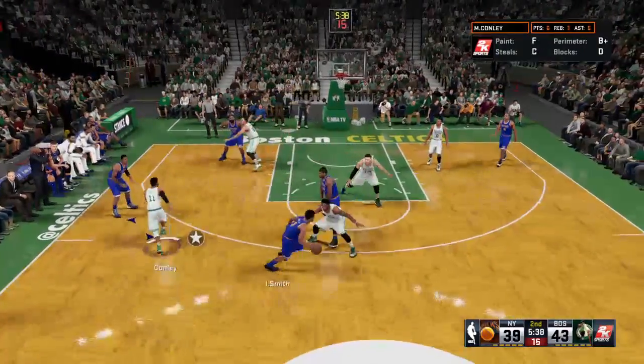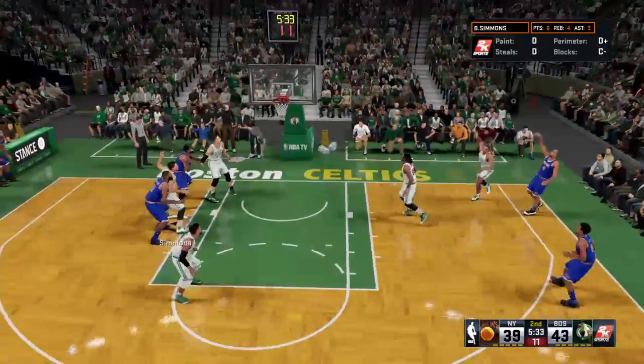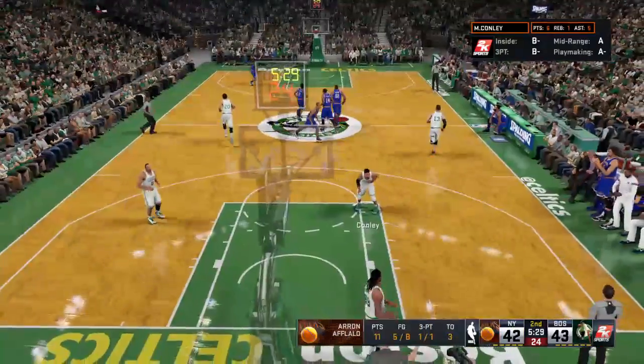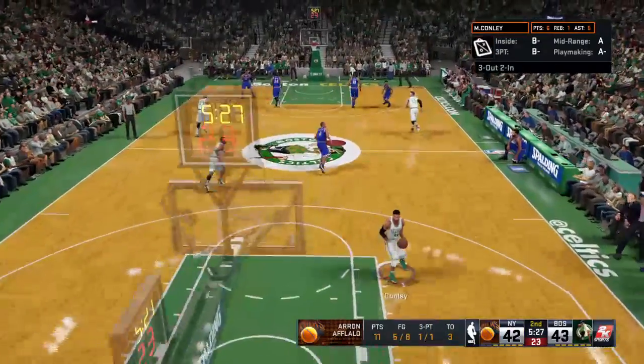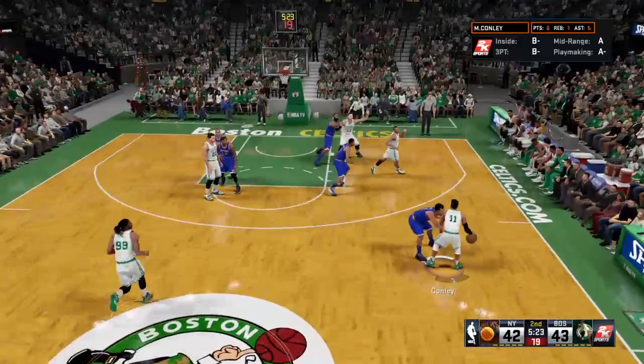Catching up on the changes for New York. Kyle O'Quinn, he's checked in for Lopez. And Smith subbed in for Porzingis. That one's in there. The Boston lead is cut down to 1 on the bucket from Afflalo. That's the kind of D that you're not going to find success with, guys. They've got to get a hand in the face.